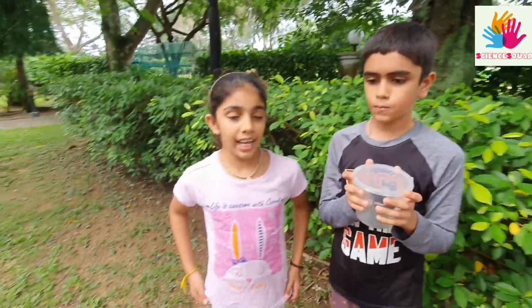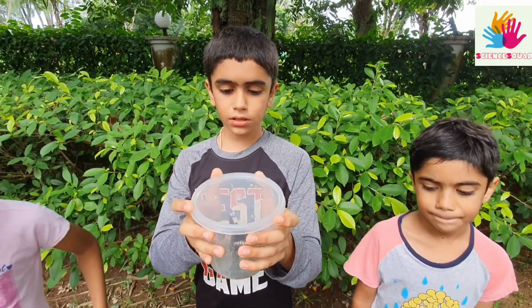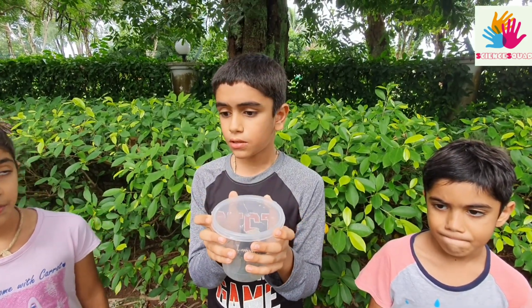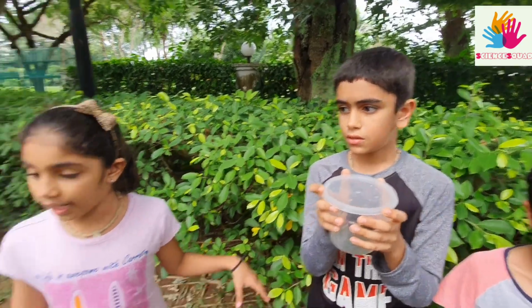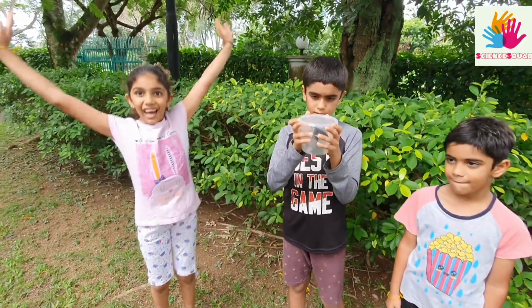This is the final stage of the butterfly. This is how it will happen. After a few weeks, the butterfly comes out of the chrysalis. It emerges. After the wings are dried up, the butterfly is ready to fly.